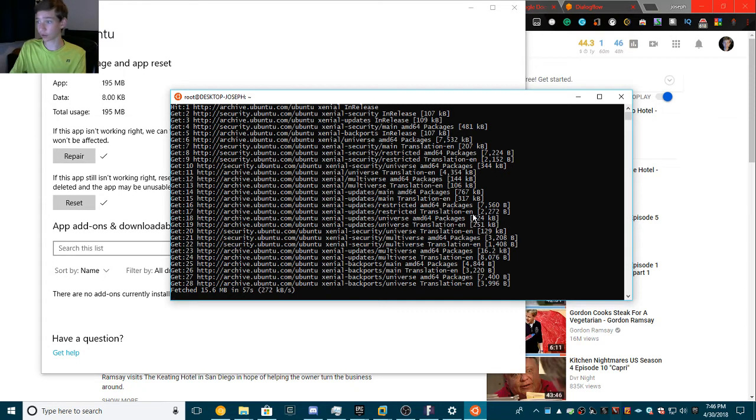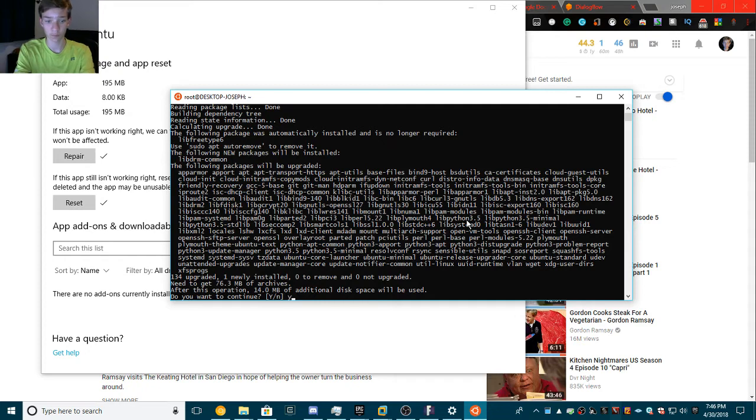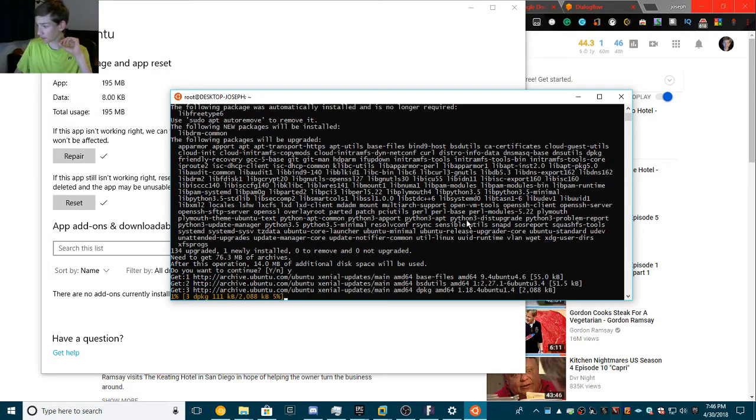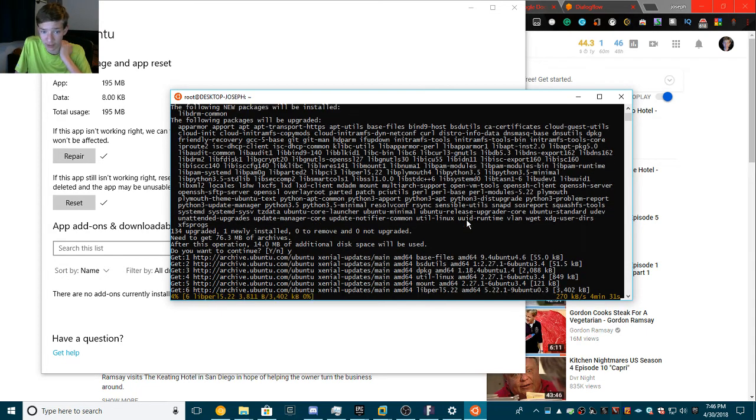Then we're going to install Update Manager Core, and we are going to upgrade from Xenial to Bionic Beaver, or Bionic. So that's going to do its thing very quick. It's an update for the package manager and apt, which are the two things that we would be using. We have to install actually one more thing.